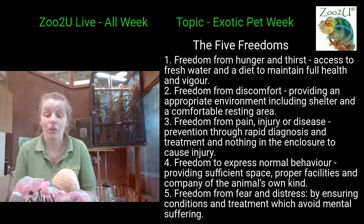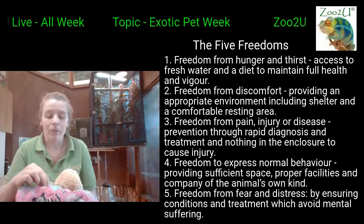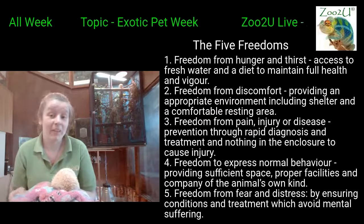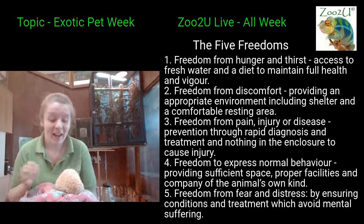Now, don't worry if you don't see your hedgehog eat during the day. They are nocturnal, so they are going to come out at night time to eat for food. So if Faith doesn't want this, it means she's not interested in a midnight snack, which is completely normal.